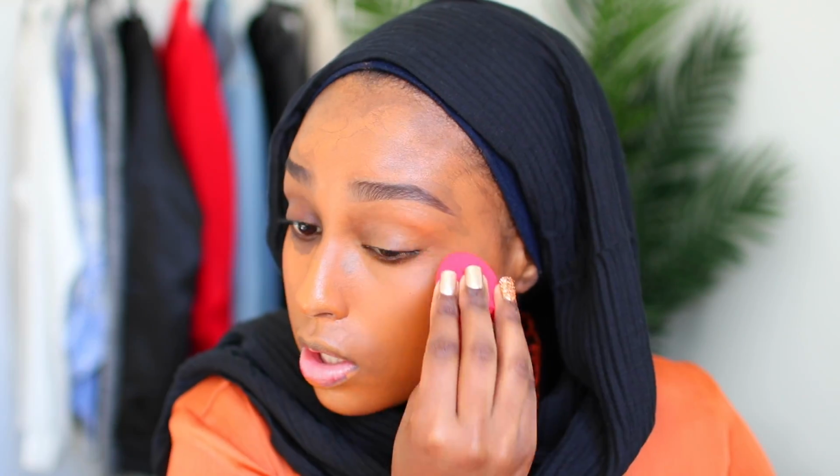This is actually in the combo to oily formula. Might have gotten carried away and put a little too much of this foundation on, but we shall blend it out. This is the airbrush effect brush. It comes with a handle, but I just took it off the handle because I find it gives me a little more control. Alright guys, so foundation is on.